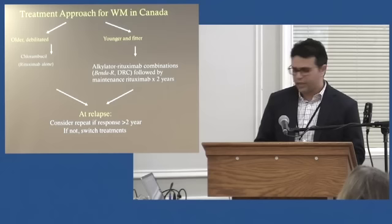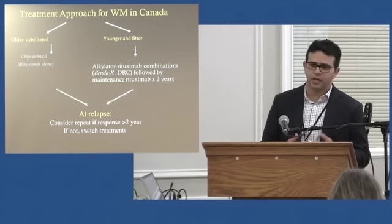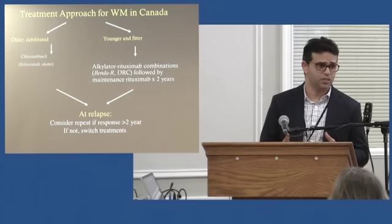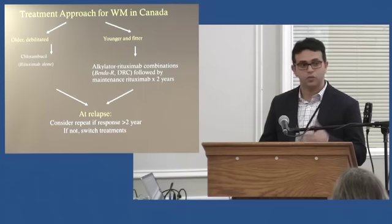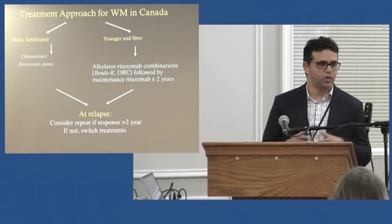For patients who are elderly, unfit, basically, we see chlorambucil as an option. Depending on how we see the patients, sometimes RCD is considered: cyclophosphamide, dexamethasone, and rituximab. There are other new drugs coming. We still don't have access to all of them, but we always look in our centers for a clinical trial for those patients, for drugs they will tolerate, and then we'll try to enroll.